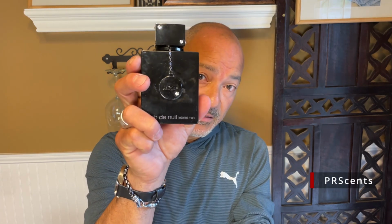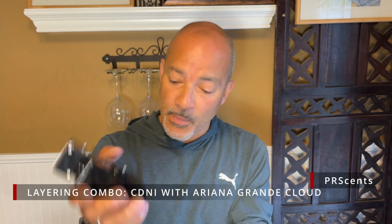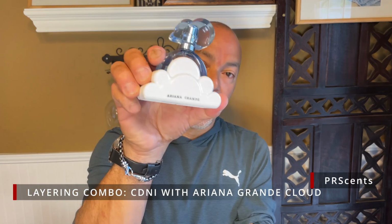So I've been doing a lot of research. I've been getting more and more into this layering combo thing, and I found a really, really good one for you guys. Now, you can do this with two different ones. Club de Nuit Intense Men, and this is the original Club de Nuit Intense Men, mixed with Ariana Grande's Cloud. Now, Ariana Grande's Cloud is known to be a very inexpensive clone of Baccarat Rouge 540.